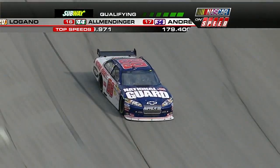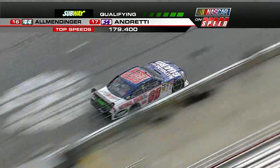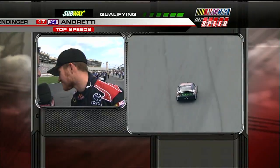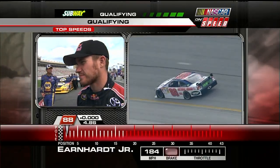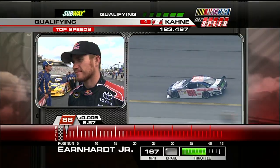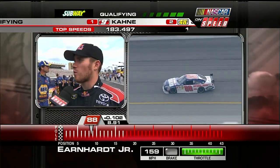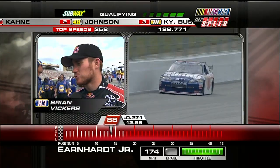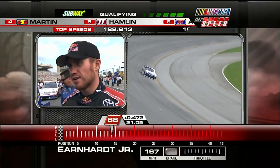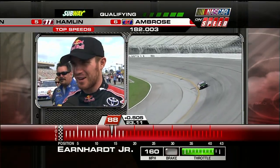Brian Vickers, waiting for your car to get out here. Well, I think the tech inspection line must be a little tough on those guys today. How is your car, and how do you think it's going to fare with this grip level, with the weather changing? Yeah, well, the weather keeps changing, the clouds coming and going. If we can catch a cloud, that'll definitely help. Just really happy with the Red Bull Toyota in practice and race trim. We didn't get to make many qualifying runs. We were okay, but way too tight. We needed to adjust on it. Hopefully we made the right adjustments, but we're going to find out soon enough.